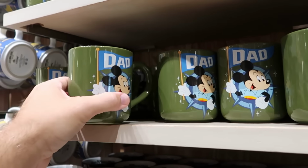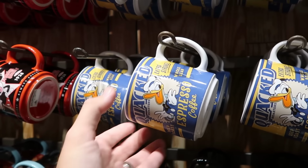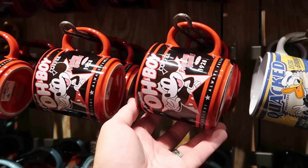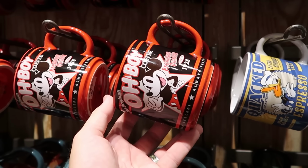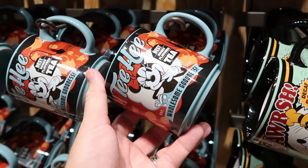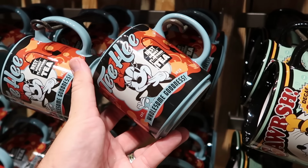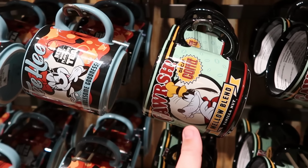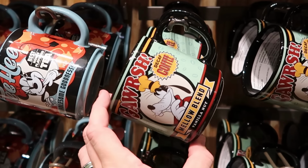You have the quacked one here with Donald Duck Espresso Coffee. I like the whole design on all of these though. They're all $17 a piece. You have Oh Boy Premium Quality since 1928 with Mickey Mouse. Underneath Mickey, of course, we have Minnie. This is the Tee-Hee Tea, Best Honey Tea Served. That one is $17, and they do have the Mellow Blend with Goofy on there.